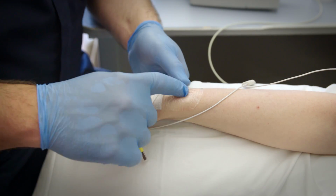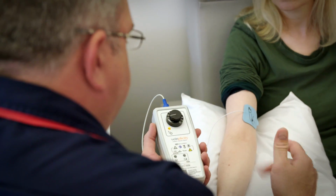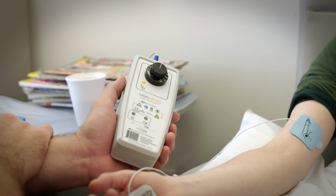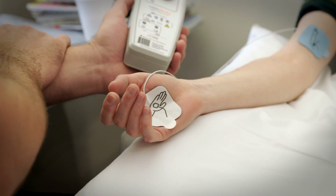The Veinplicity device has aided me being able to use a vein in my hand, which I haven't been able to use before because they're very small and it's very painful. But the device helped produce bigger veins and it wasn't painful at all. It's a relief because you've got another vein, another site that you can use and access quite quickly. I've been amazed by the results I've had from Veinplicity. The device really does increase vessel size, it really does increase success rates for venipuncture and cannulation, and it could really revolutionise practice.